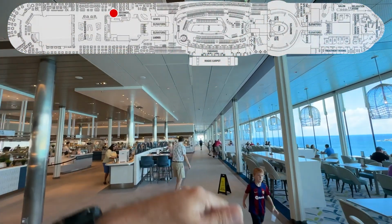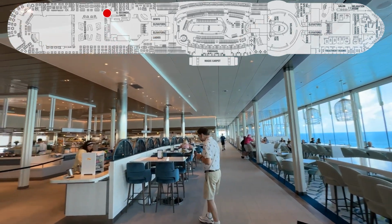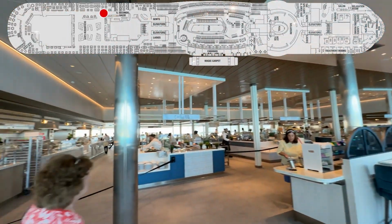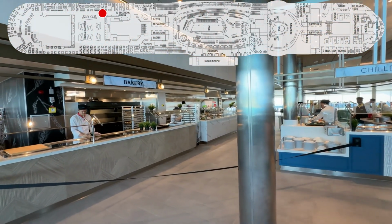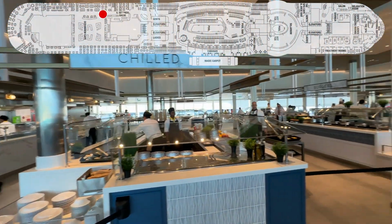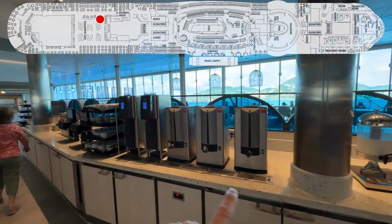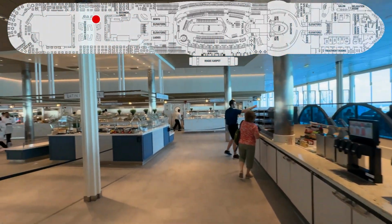The volume of height in here gives this area so much airiness. As you can see, everything's roped off. They're in the middle of changing over from breakfast to lunch. But you've got all kinds of stations here for your beverages. Here's one of the beverage stations. There's several of them here.